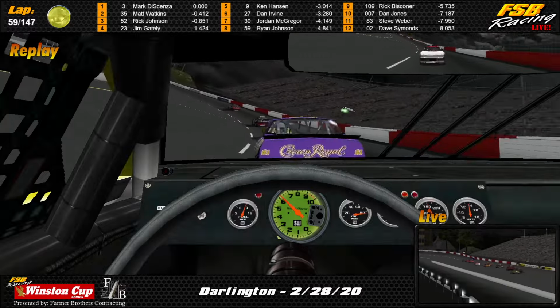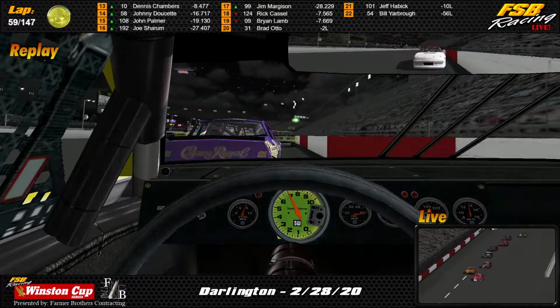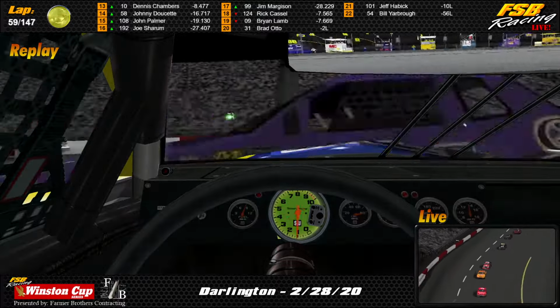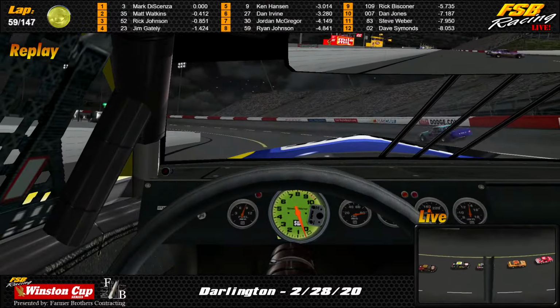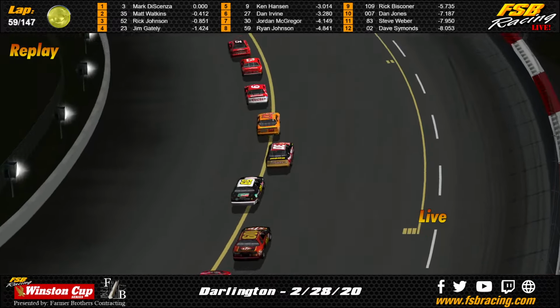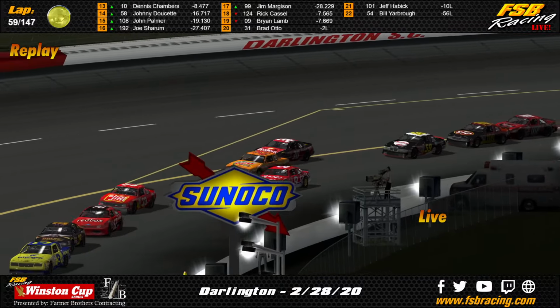I'll show you exactly what he sees here. Yeah, I'm watching it now. Oh my gosh. Oh, bam, bam, bam. Yeah, it's going to be terminal for both those cars, obviously. And we are under caution. Well, good to see Lamb out here tonight.